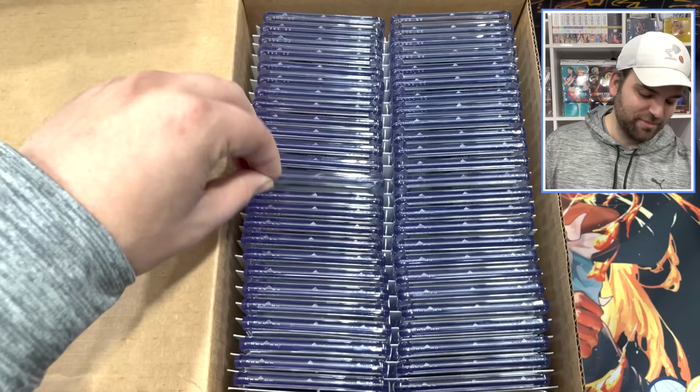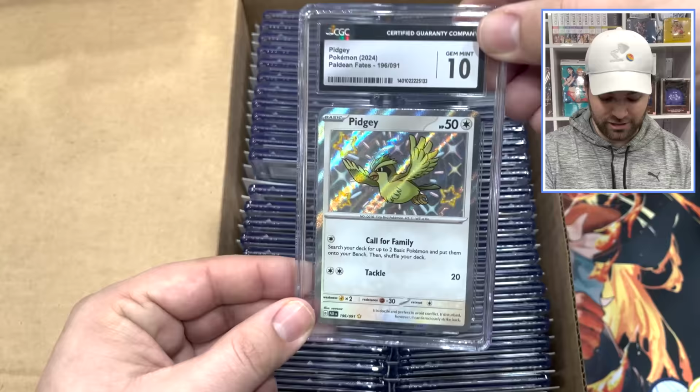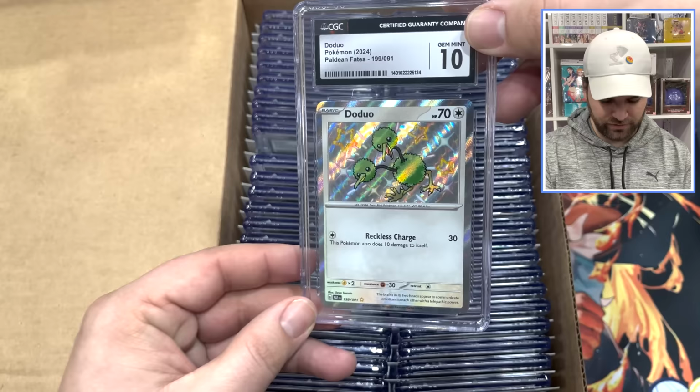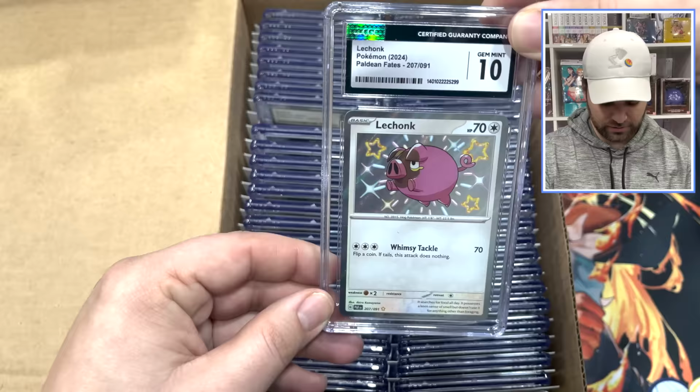All right, we got a Ditto Gem Mint 10. That's actually probably a pretty high value one. Another, a Pidgey of the OG Shinies there. Pidgeotto. And the Pidgeot is one of the full art Shinies. But a bit easier to pull compared to Hidden Fates, I guess. Dodrio, to go with our Doduo. Lechonk. I'm loving all these Gem Mint 10s.